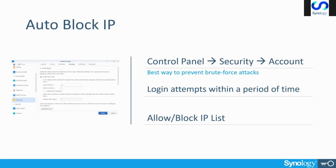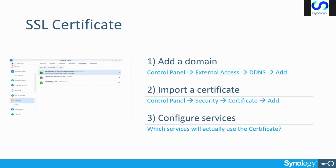You can also set it to where you'll get notifications as well, whether email or SMS text. So you can say, "Hey, I want to be notified, and have an email sent if somebody is blocked." And then that way I know either it's one of my users who accidentally forgot their password and I need to help them reset that password, or it's actually a nefarious actor. And then I can keep them blacklisted from ever accessing my NAS.